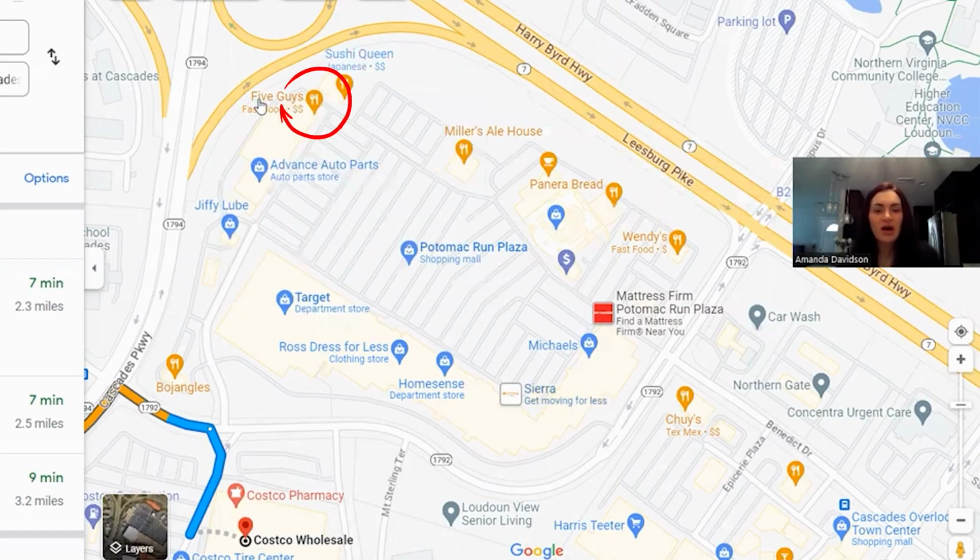Sushi Queen, Five Guys, Advance Auto Parts, Jiffy Lube. You've got Target, Ross, HomeSense, Sierra. All the things that you could possibly need. I really can't emphasize this enough. In Sterling, no matter where you land in the area, you're looking at walking distance in some cases to no more than a 10-minute drive. So no shortage of shopping, dining, and entertainment.